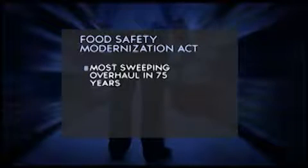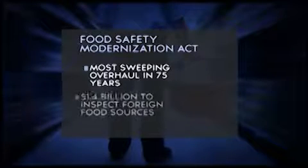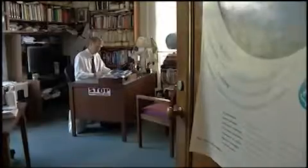The Food Safety Modernization Act is potentially the most sweeping overhaul of the nation's food safety system in nearly 75 years. It ups the ante against criminals, directing $1.4 billion to inspect foreign food sources. Another way to protect ourselves is with DNA testing, which is able to discover the origins of meat and produce. Just as we know they can isolate DNA from a 40,000-year-old woolly mammoth, we can in fact isolate DNA from most of our food. Dr. Mark Stoeckle created a way for the DNA of food to be tested. We found that a quarter of the items that she purchased were mislabeled.